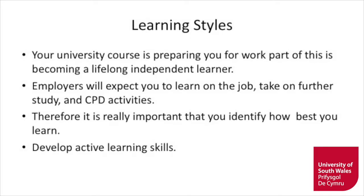Of this module, we looked at preparing to learn and looked at learning and what is learning. We're now going to focus a little bit on learning styles and get a little understanding of how we learn. This is going to influence the way you approach things on your course, but also prepare you for work and lifelong learning and becoming an independent learner, because finding out the best way we learn is going to help us be more independent in this process.